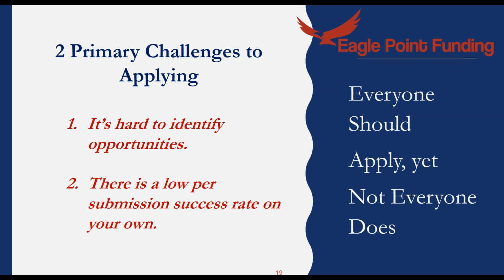The first of which, it's hard to identify opportunities. As we mentioned before, we're talking about a pool of billions and billions of dollars. And as a result, there are many competing agencies that are involved in these different grant opportunities, and it's hard to have one portal which contains it all. And as a result, it's hard to identify opportunities just because of the sheer mass, but also because of the bureaucratic reality of the federal government. On top of that, there's a low per submission success rate when you go out on your own. Some government agencies have a per submission success rate in the single digits, whereas I think the highest ones we see are in the low double digits, 10, 11, 12%.